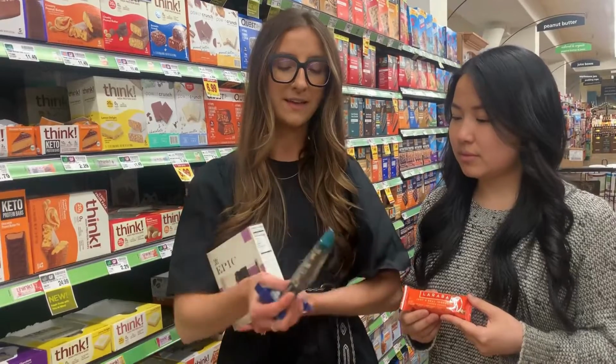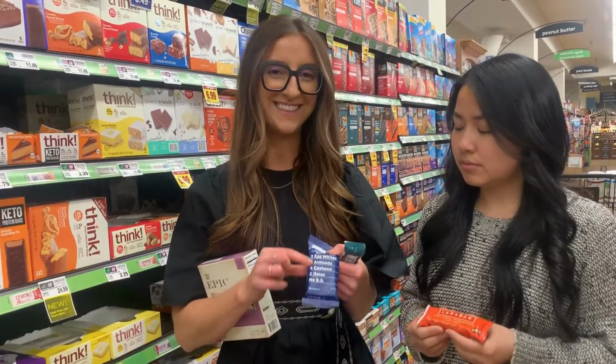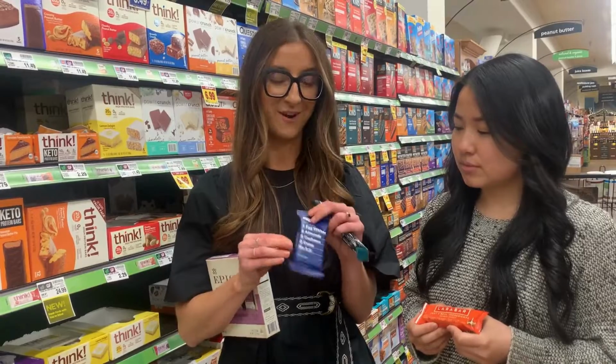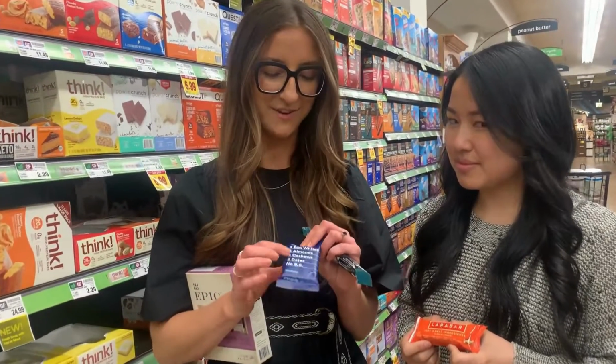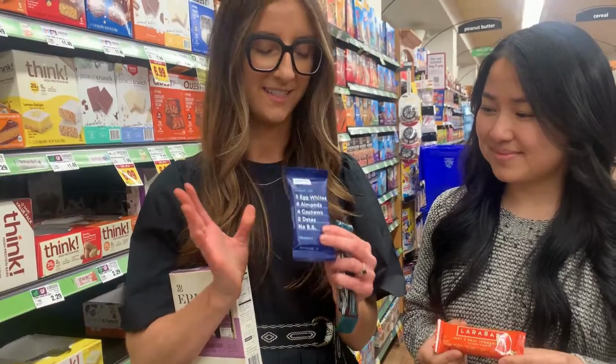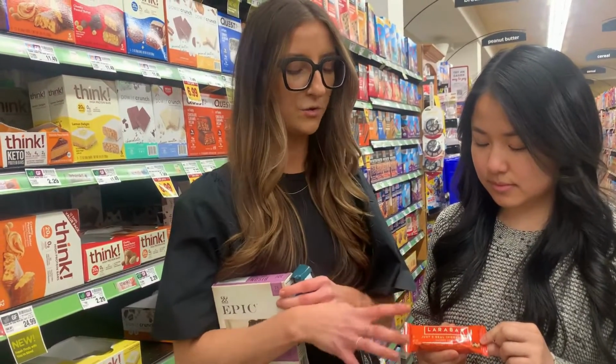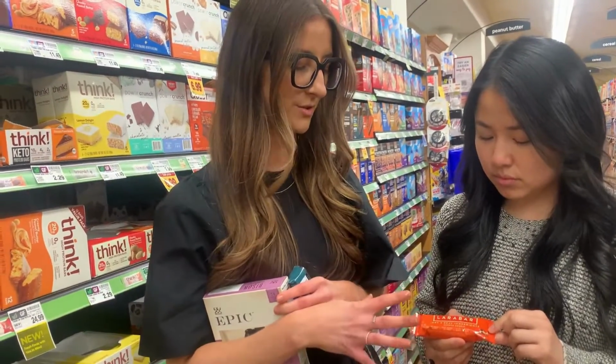I also really like the RX bars. The fact that you can see the ingredients on the front label is a really good sign. You've got 3 egg whites, 6 almonds, 4 cashews, 2 dates, no BS. Love this product. Same with the Lara bar, really clean ingredients too. Only 2 ingredients with this cashew cookie option.